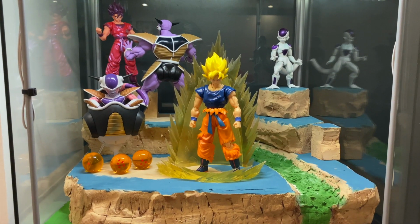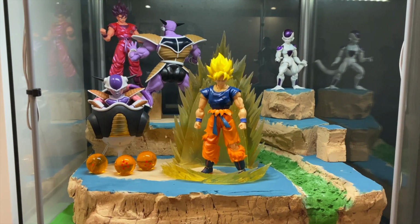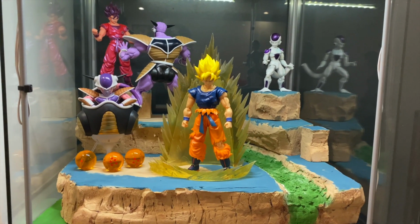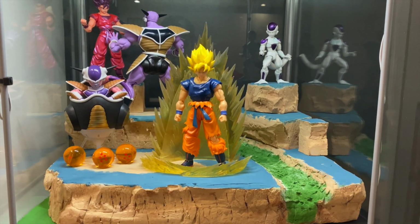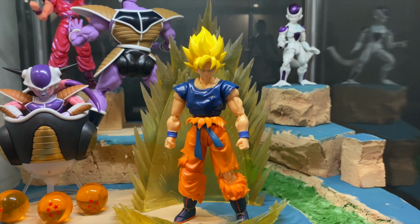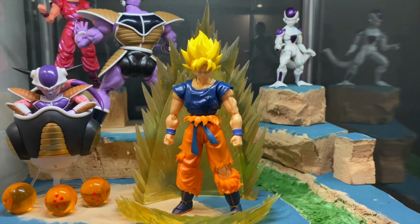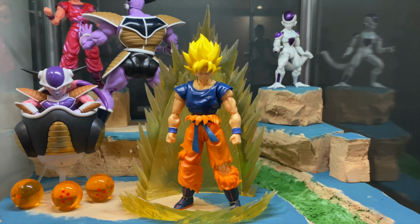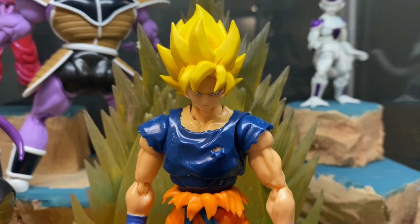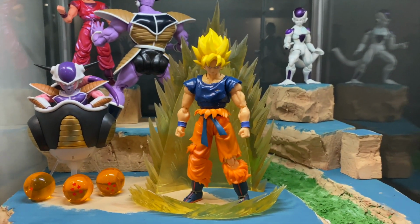So here is the Namek Saga display, the Frieza Saga, whatever you want to call it. This display has not changed at all from the last video, so if you've already seen that one, it's more of the same, but if you haven't, I'll go through it pretty quickly. I've got my Kit Bash Super Saiyan Awakening Goku. This was made from the Demoniacal Fit body with the Super Saiyan Blue Goku that they made, and then the Demoniacal Fit Super Saiyan head sculpt, super clean, and then I just got this aura effect on Amazon.